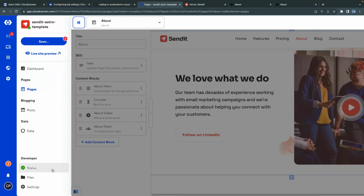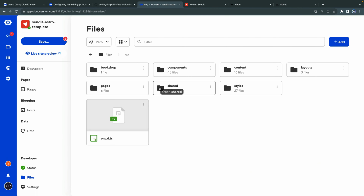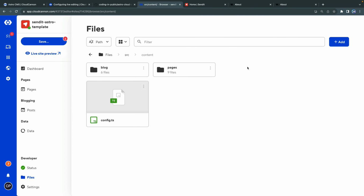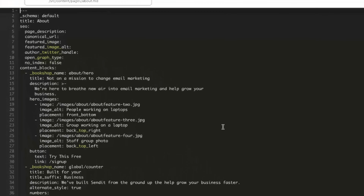Now, one more thing just to kind of show you what this would look like in practice. If I come over here to my SRC and I come inside my content, and I come inside my pages, I'm going to look inside this about one right here. And you can see how it's saying it's been edited. That's because I changed it on the front end.